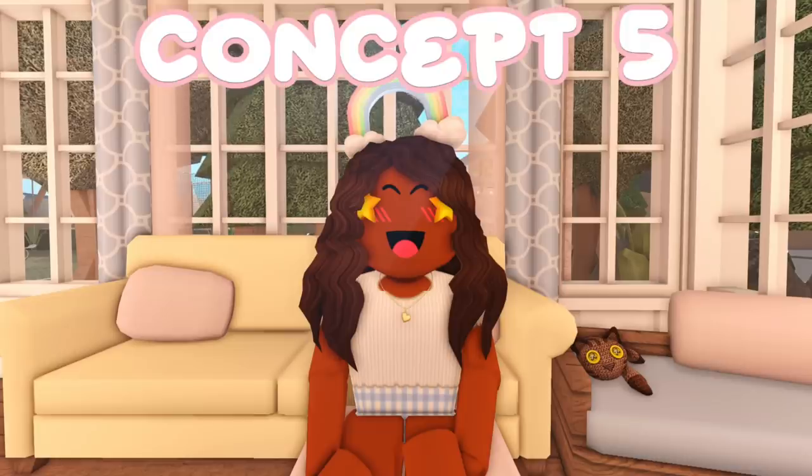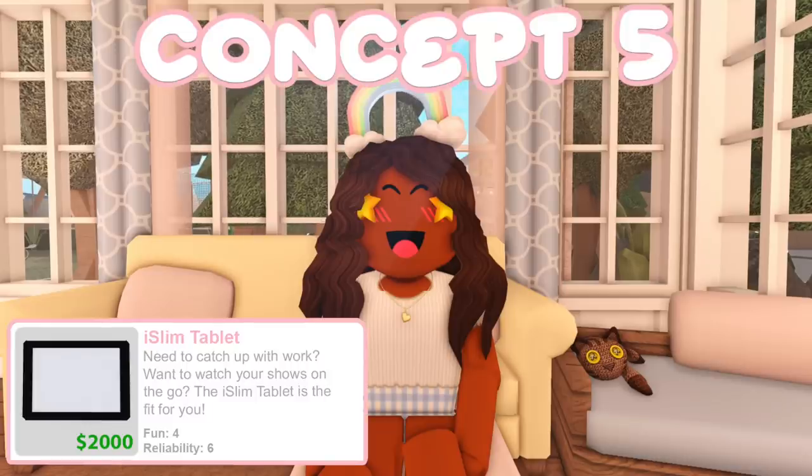At number 5, we have a tablet. I called the tablet the iSlim tablet, and the description says, need to catch up on work, want to watch your shows on the go? The iSlim tablet is the fit for you. The fun is 4 and the reliability is 6, and just for a price I put 2k. But I feel like it would be really awesome to have a tablet in Bloxburg, and also fairly easy to add because we already have a laptop.